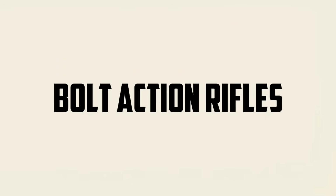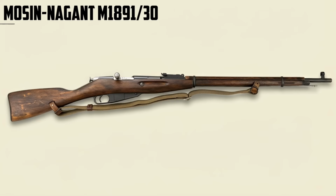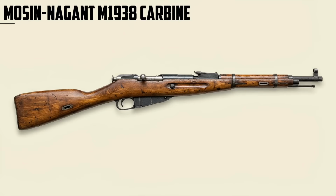Moving on to bolt-action rifles. Mosin-Nagant M1891/30, the backbone of the Red Army. This bolt-action rifle was legendary for its reach and durability, serving millions of soldiers from the start of the war to the very end. Next, Mosin-Nagant M1938 carbine, a shorter version of the classic rifle. It was perfect for cavalry and engineers who needed a lighter weapon without losing too much stopping power.